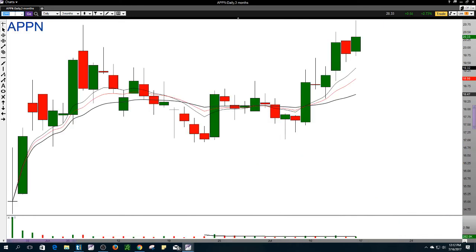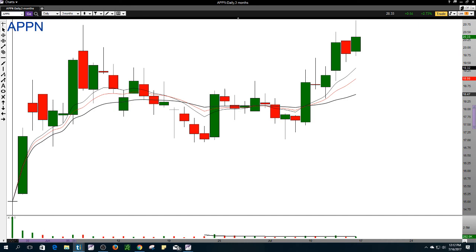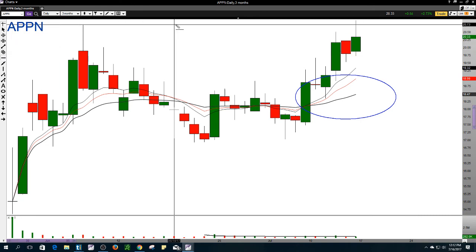APPN, number 10 on the list. We are looking at a chart that I think is low float, right? APPN, let's just check. 2.2 million float. So obviously it's a low float. 813 crossover over the 50 EMA gives you that setup. We need a breakout on a chart like this.